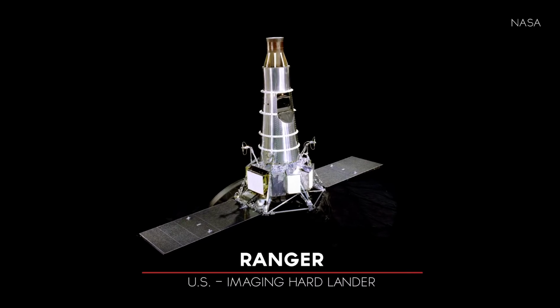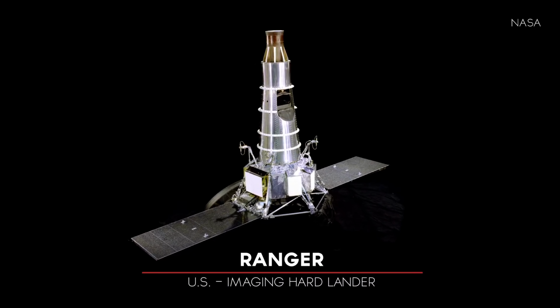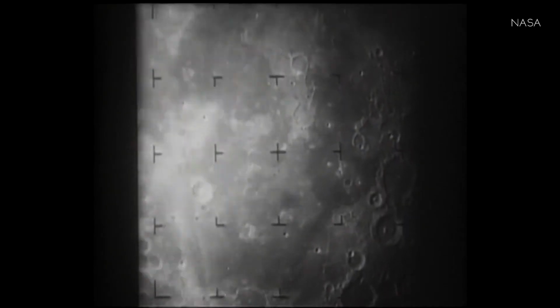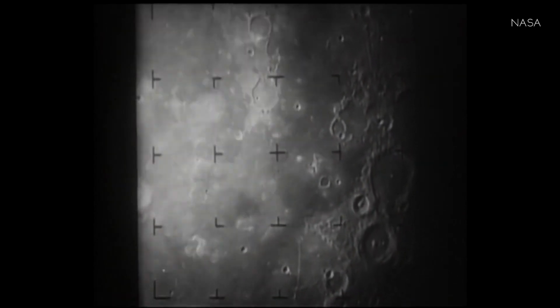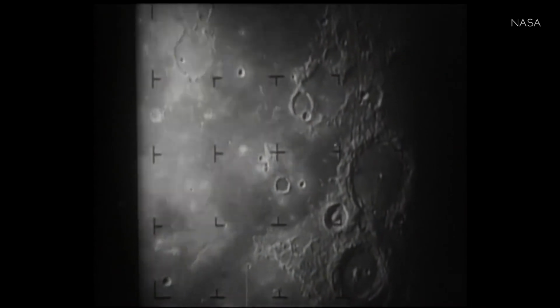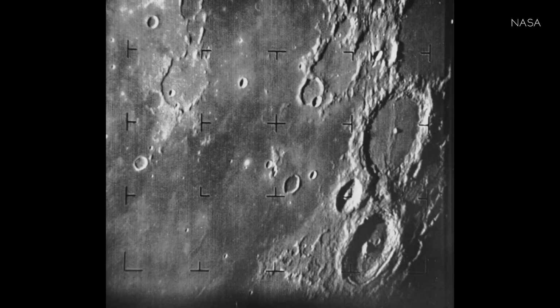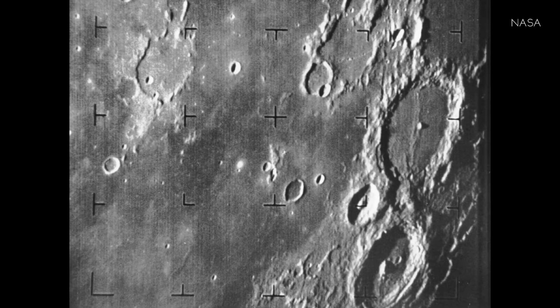The first successful spacecraft that basically touched the moon was the Ranger series. The Ranger series were hard landers in that they had no other objectives, I suppose you could say, other than hitting the surface and imaging the surface all the way down. As such, the only thing they did was photograph the surface.